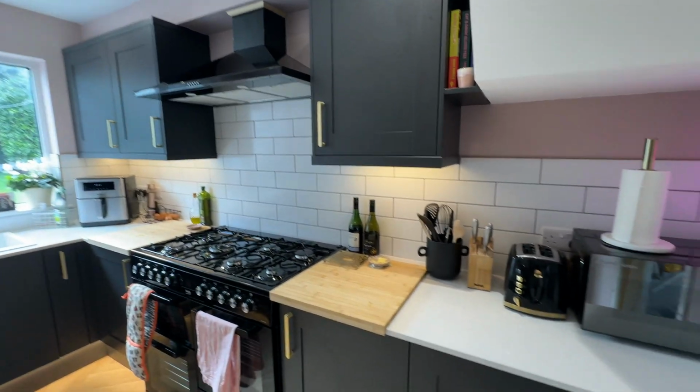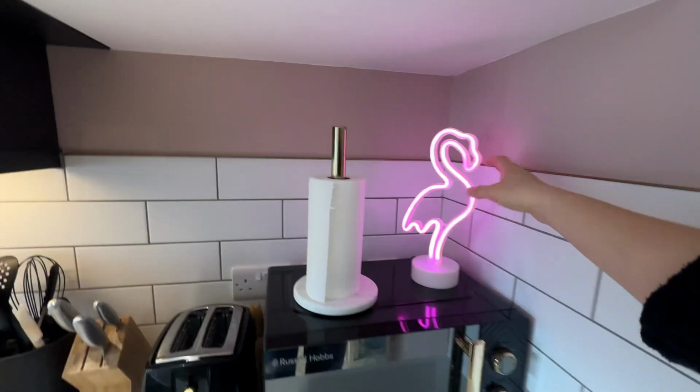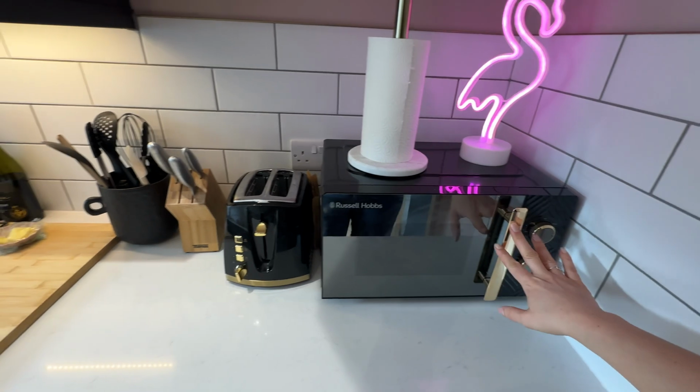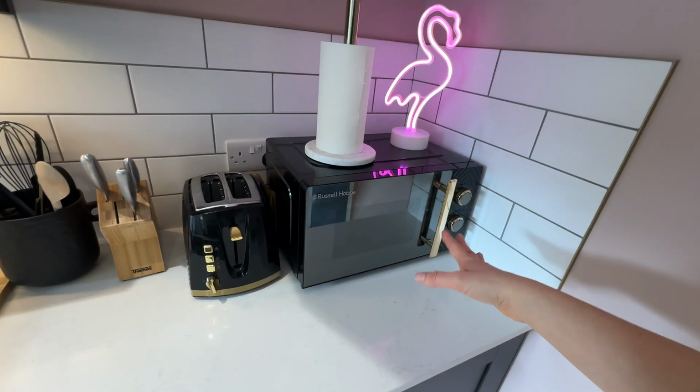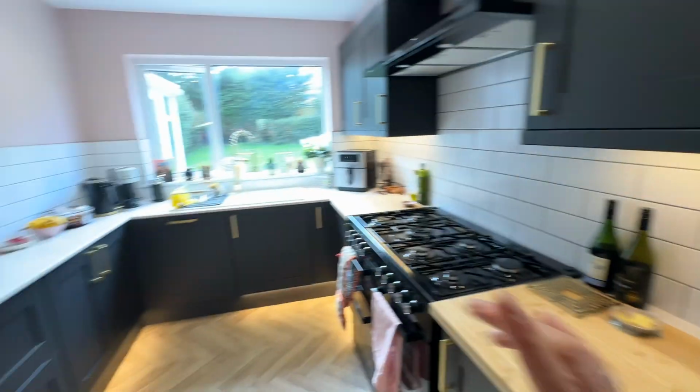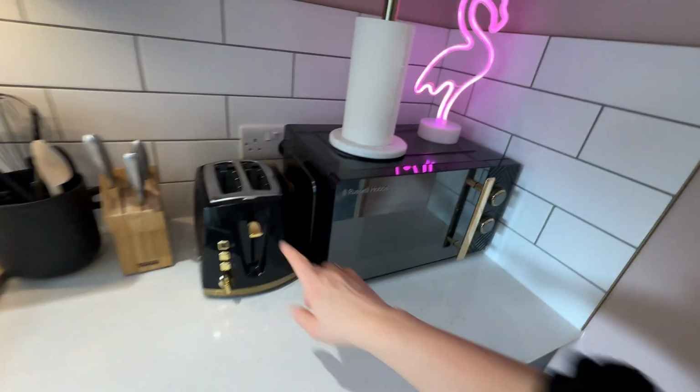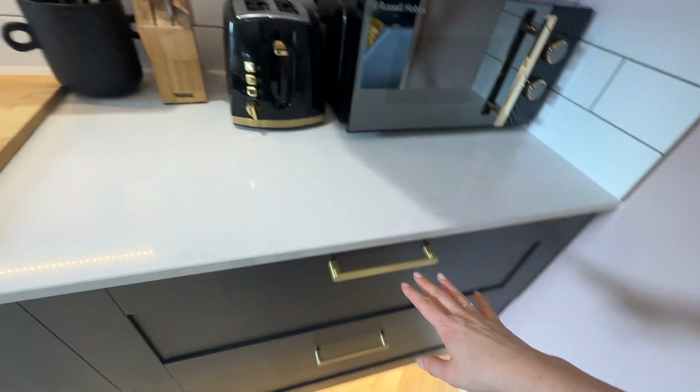And obviously the walls in this house are not even. So my little flamingo sits in this corner. I've got this really nice kitchen roll holder from H&M, which matches the worktops. And then I went for this very snazzy Russell Hobbs microwave toaster, and then the kettle's over there, which I'll show you in a second. And just because they had the gold bits which matched the gold handles.